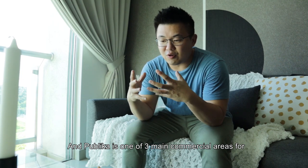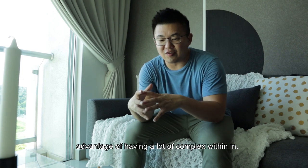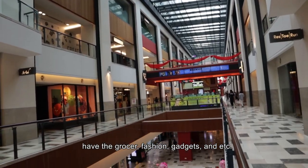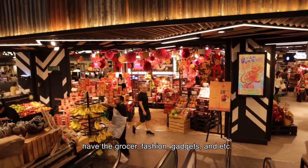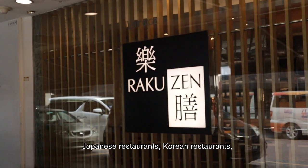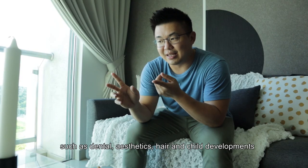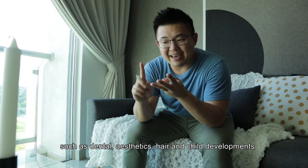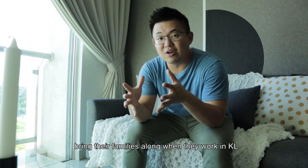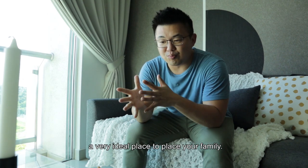And this Publika is one of 3 main commercial areas for residents in Mont Kiara. But this one has the advantage of having a lot of complexes within it. So you have the main retail where you have the grocers, the fashion things and the gadgets and things like that. So a street away you have all the retail, which is the makan and the Japanese restaurants, Korean restaurants. And then on the second floor is all those appointment bases. It's like dental, aesthetics, hair, and a lot of child development centers, because a lot of talents from overseas actually bring their family along when they work in KL. So if you're working in KL, Mont Kiara seems to be a very ideal place to place your family.